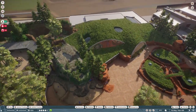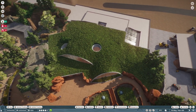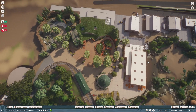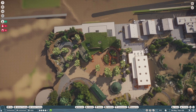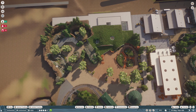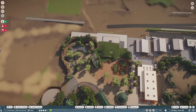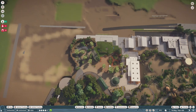God, that's so cool. And then the skylights. That looks so good. If that's not a one for one of the concept, I don't know how anyone could get any closer. That's so good. And also, it's not even a huge area. Yeah, that's a really good thing to point out. It's like a couple of restaurants.